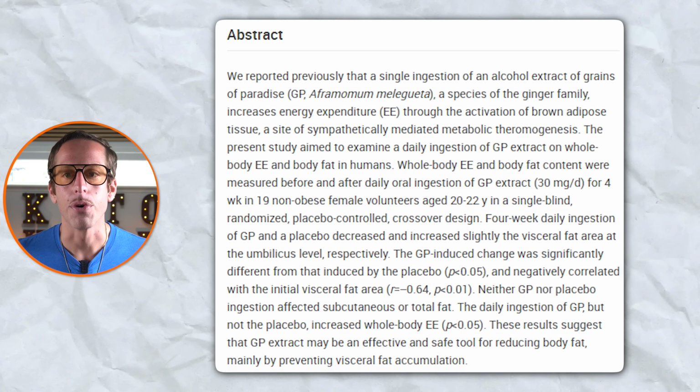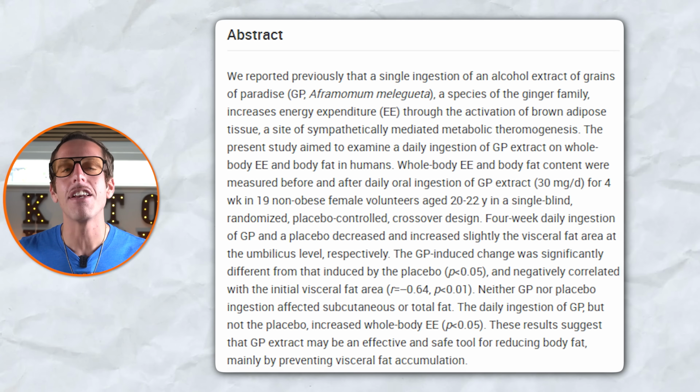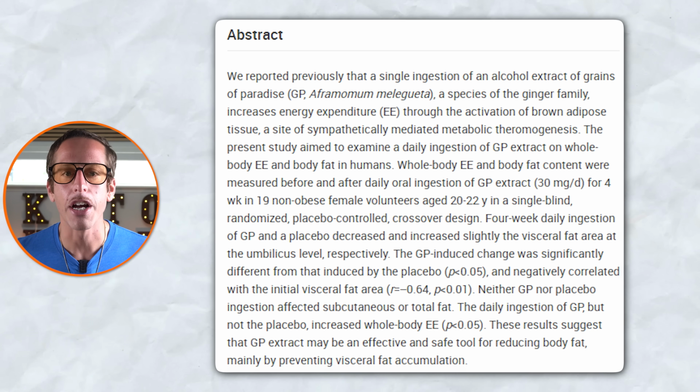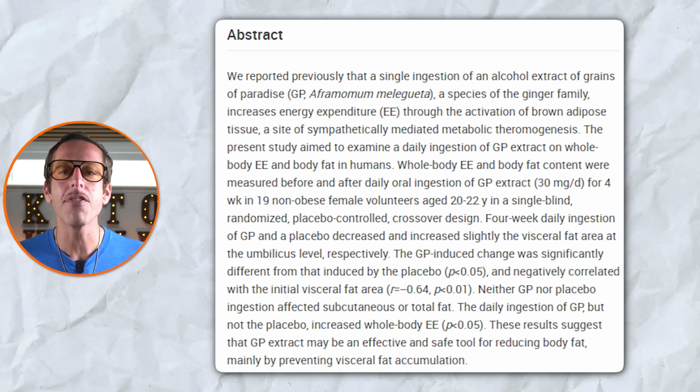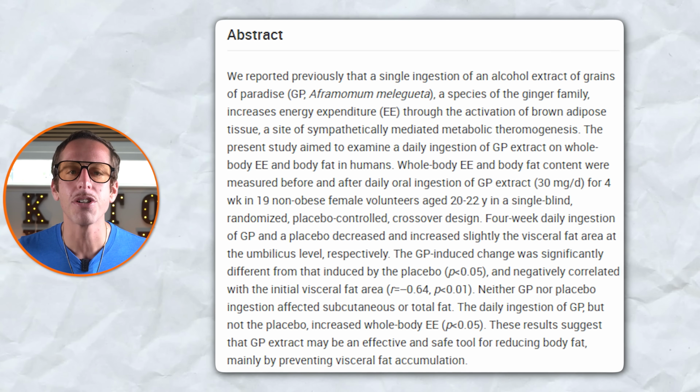The results showed a significant increase in the whole body energy expenditure and a reduction in visceral fat. This study concluded that grains of paradise extract can be a safe and effective method for reducing body fat, primarily by preventing the accumulation of visceral fat.